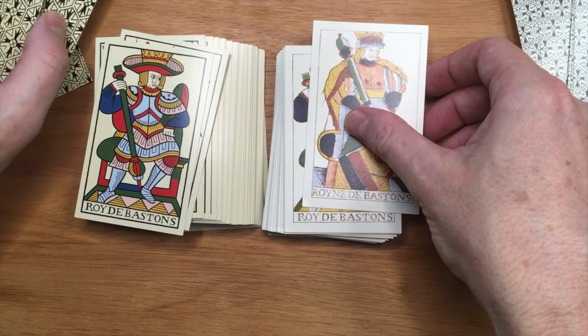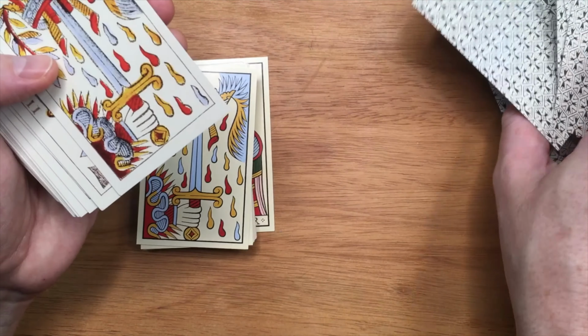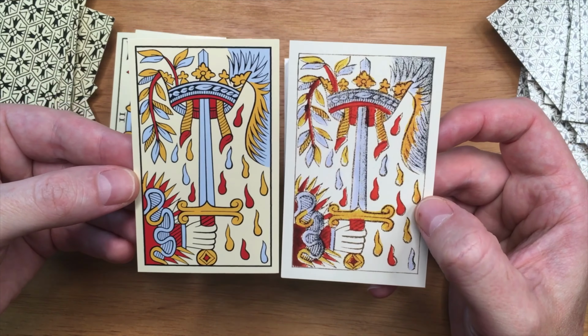Okay, so that's it. Let's get straight to the swords. Okay. So let's start here. Okay. So this is the swords. Just organize it a bit. Okay, so let's go through. So that's the swords, the ace. So these are still the original that are found in the museums.